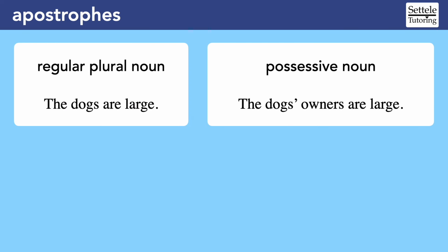These two sentences show the difference between a regular plural noun and a possessive noun that needs an apostrophe. In the first sentence, the dogs are large. The dogs are just dogs. They don't possess anything. Nothing belongs to them, so we don't need an apostrophe. They are just large dogs.